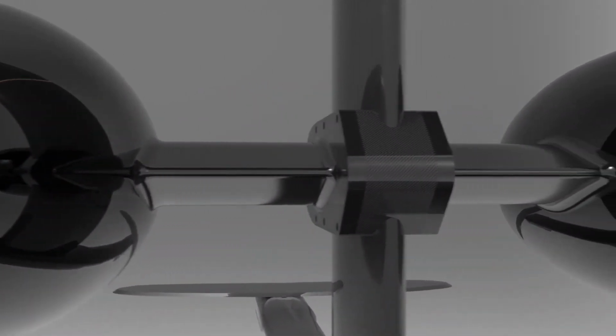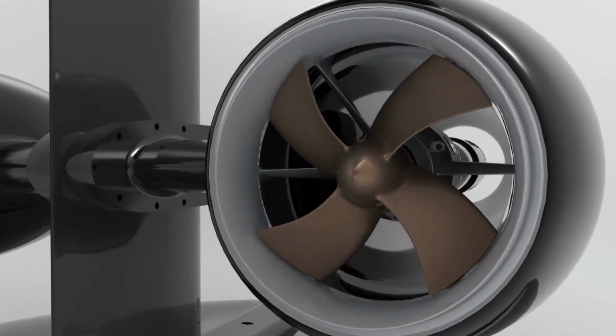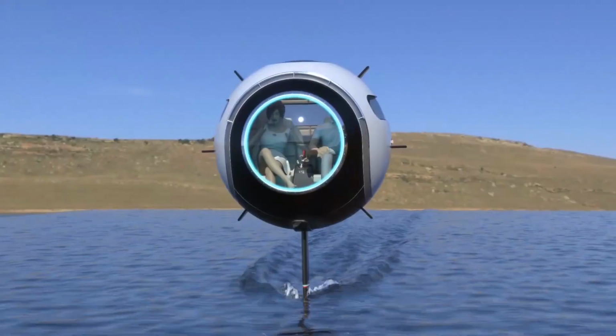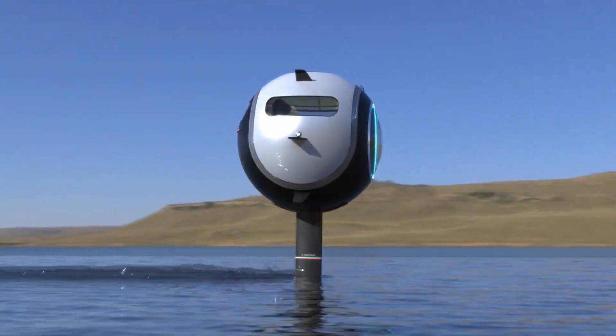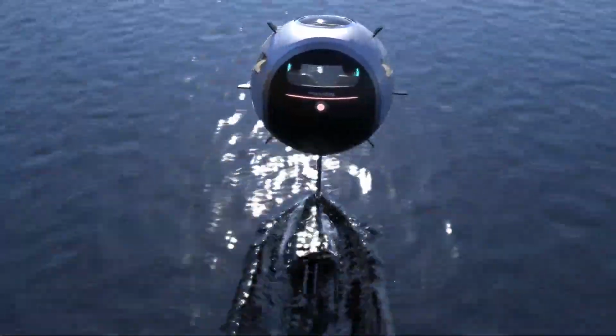And if you're feeling adventurous, the Stratosphere can also be equipped with twin 150 horsepower electric jet engines, essentially allowing it to fly above the water's surface at speeds of up to 30 knots. With this incredible speed, you'll feel like you're flying through the air, leaving everyone else in your wake.